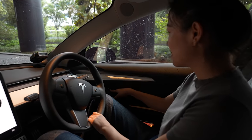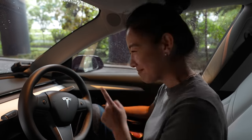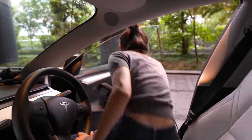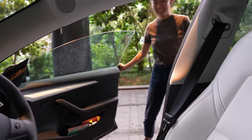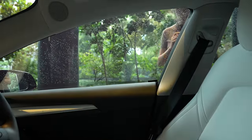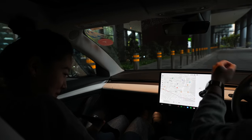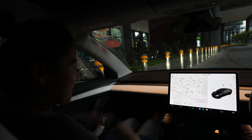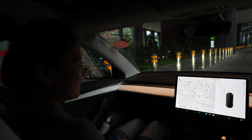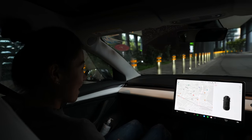I think it's this button because it shows me how the car... Oh. See? Oh, it's the car key. Don't forget this. You can try it next time. Whee! Okay, we're ready to go. Green. Yay.